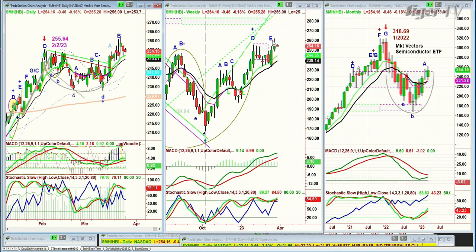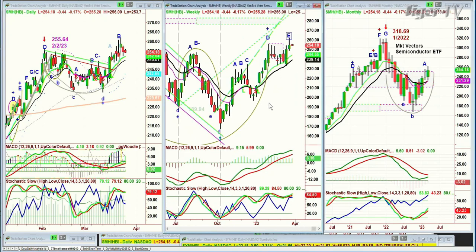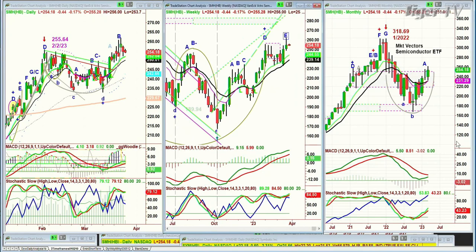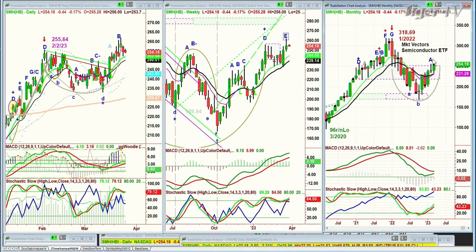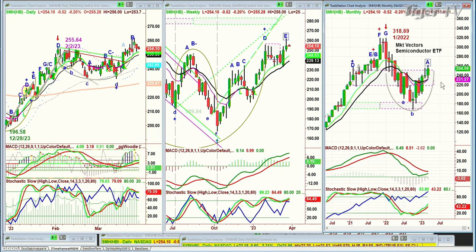And if you consider what's going on in the market, look at that weekly chart. Hey, that's very good action when you consider what the market's been doing. If you look at the monthly chart, it's a very big improvement. It's almost a 50% retracement, 318 high, down to the 196 low. And now we're at 254, kind of halfway. I think that just says that there's a rotation going on.